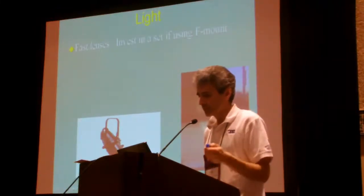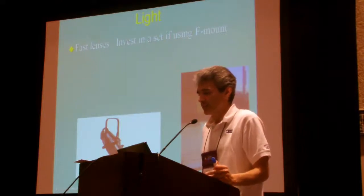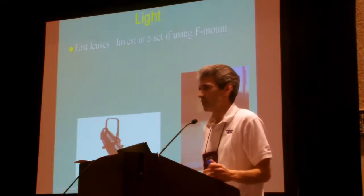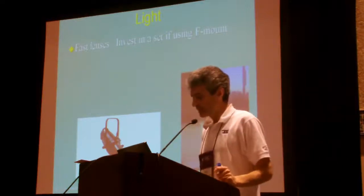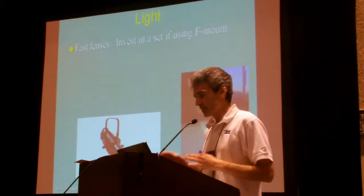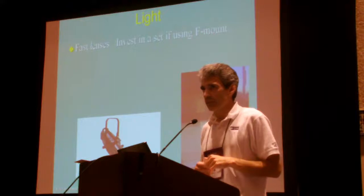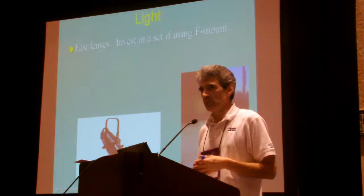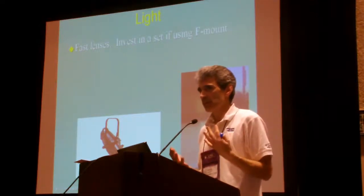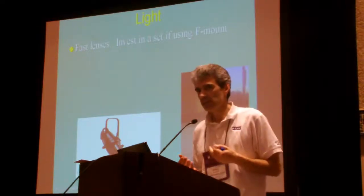So that brings me to the light discussion in general. Obviously, the first thing you can do to improve your light performance is get a faster lens. And when I say a faster lens, I mean a lens with an F number that's lower. And as I put it here, invest in a set if you're using F-mount. A simple example: if you're a service provider, and you can buy a package and you have that Nikon lens, which is that f2.8 to 4 lens. It's a 24 to 85 millimeter lens.